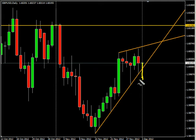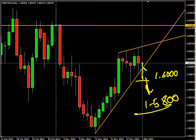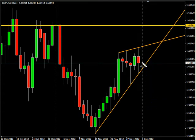If it does break and close below that trend line, then we could see lower numbers, especially if we get a close below the 16,000 mark. We could go ahead and see it move on down to the 1,8500. And of course, if that occurs, we'll put our stop loss right above this session's high or right above our trend line, depending on when that actually occurs. All right, well, hopefully that will help as far as your trades going into this next session.